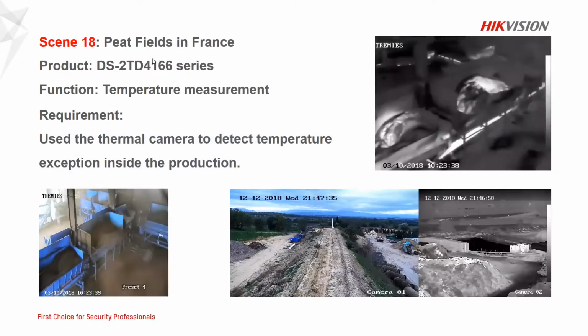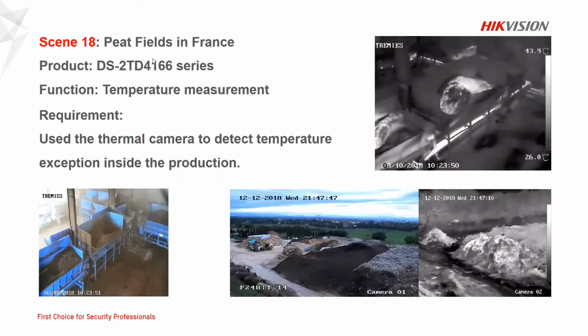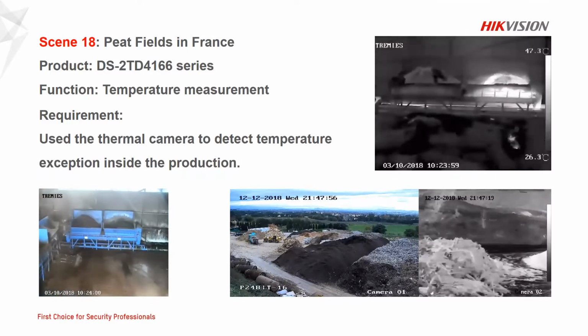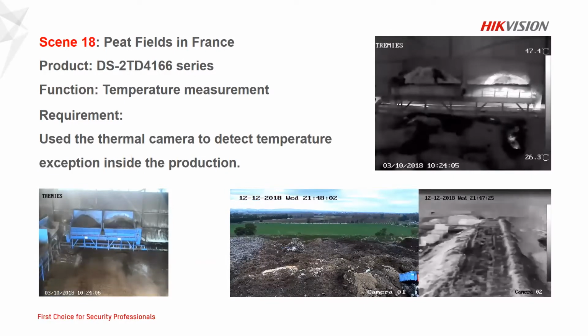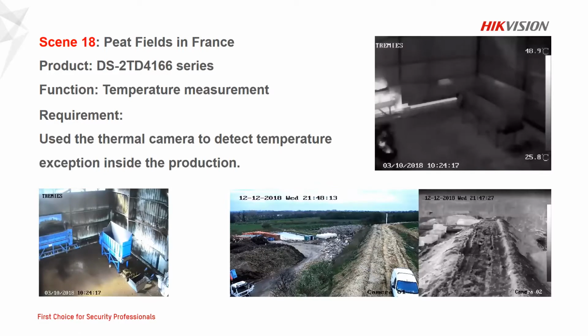Yeah, this is something else: peat fields in France. Peat is, I think, I know the German name, but okay. Different cameras are used here because of the material properties. It's a material which can easily heat up and catch flames, also by ignition. So if you put a lot of this together and give it some pressure, it can self-ignite. So they monitor the whole area to quickly get information if there's some increased temperature, to react quickly and avoid fire.